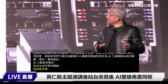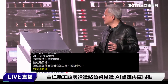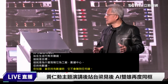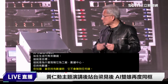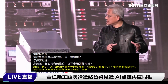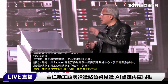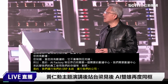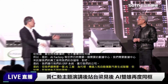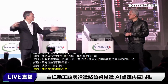A data center, you hold data. When you hold data, it doesn't make any money. So, AI factory. And so the world still needs data centers. We need data centers to host our storage and so on for our employees, run our ERP system, run our company. But we also need to have an AI factory to generate intelligence for agents and for robots and self-driving cars and all these different use cases. We have both. We service your traditional data center customer, also AI factory.